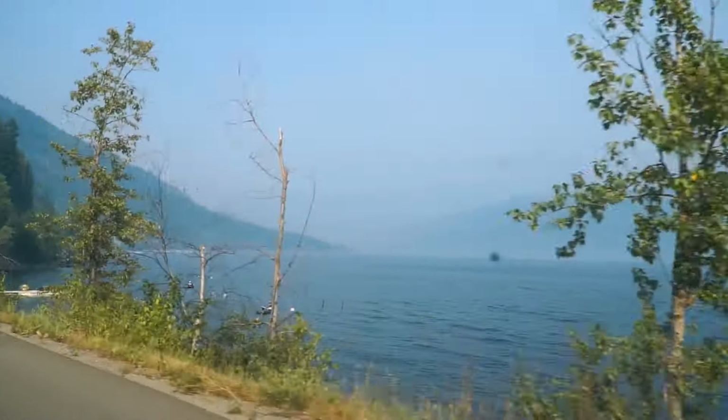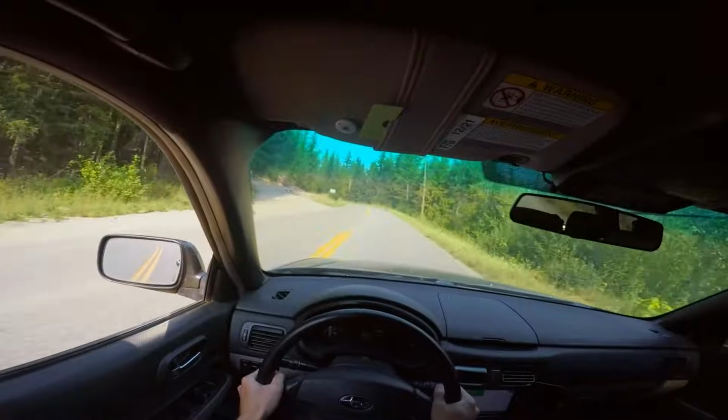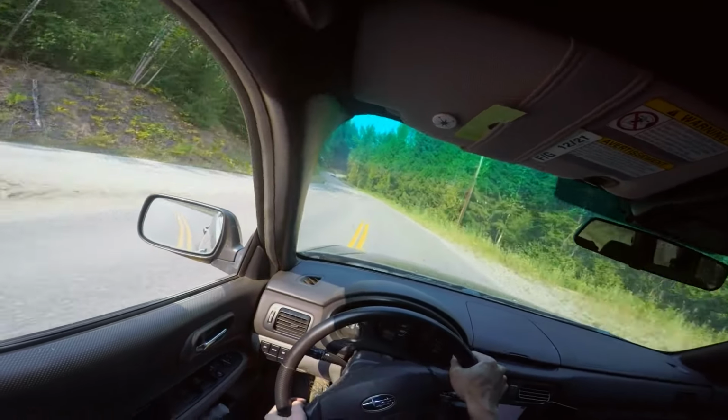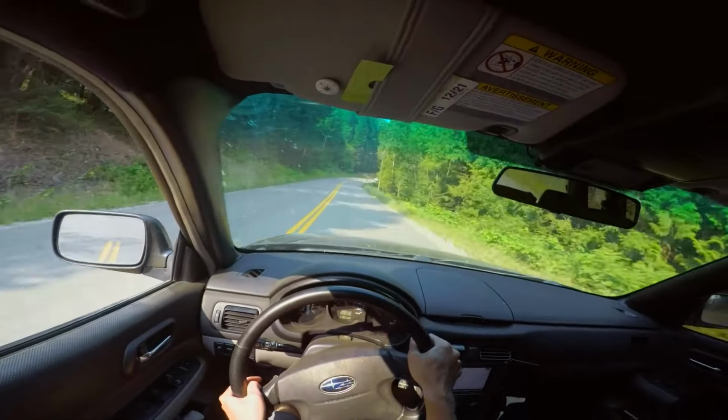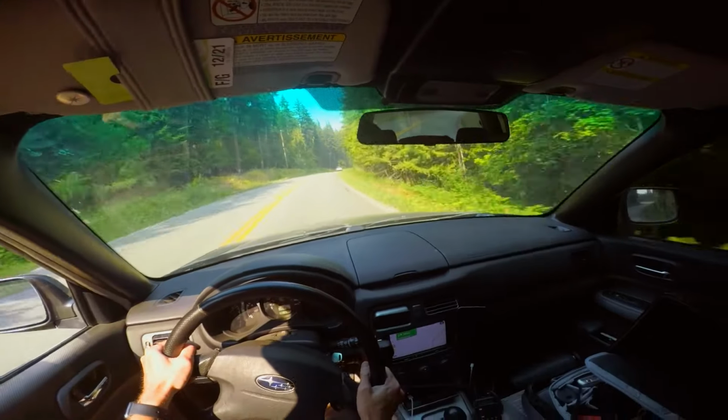While these roads would be a lot of fun in the STI, they still made it an enjoyable drive in the Forester. Even without sway bars and the tent on the roof, the Forester still felt planted as we went through curve after curve along the lake.